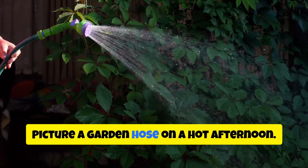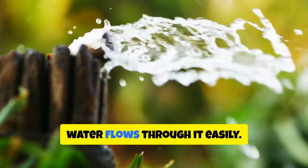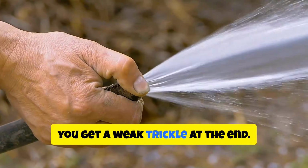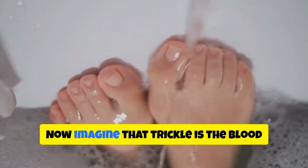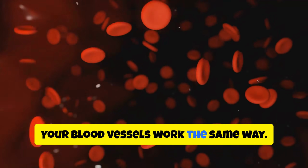Picture a garden hose on a hot afternoon. When the hose is soft and open, water flows through it easily. When it's stiff and pinched, you get a weak trickle at the end. Now imagine that trickle is the blood reaching your feet. Your blood vessels work the same way.